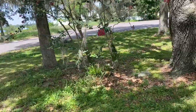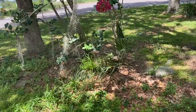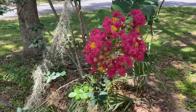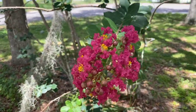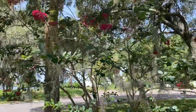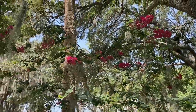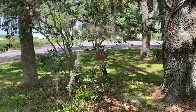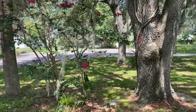And here is another crepe myrtle, also in bloom. And look at that, isn't that pretty? So I won't be disturbing these trees at all. The crepe myrtles, of course, the grand oaks, it's against code, we can't just come in and cut them or anything. But I wouldn't want to do that.